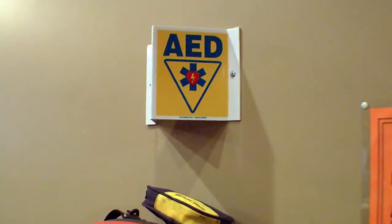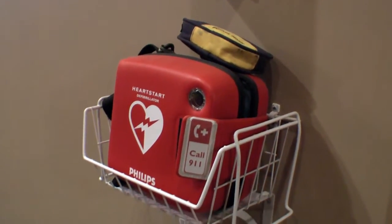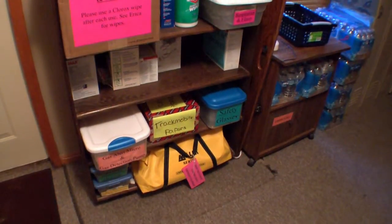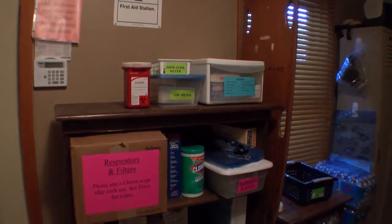If there is a medical emergency with anyone on Badger Grain property, a defibrillator can be found at the main office. All Badger Grain employees have been trained on proper use of the defibrillator. Also at the main office is the first aid station, which includes latex gloves, alcohol swipes, band-aids, and ice packs.